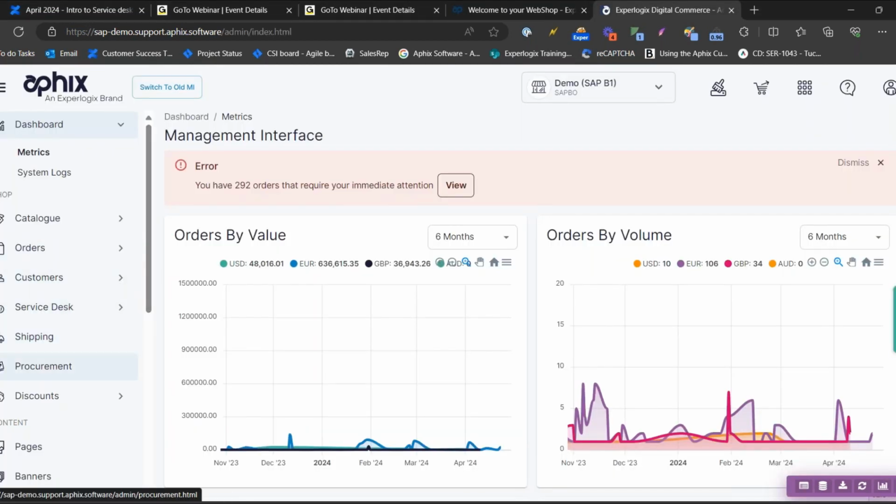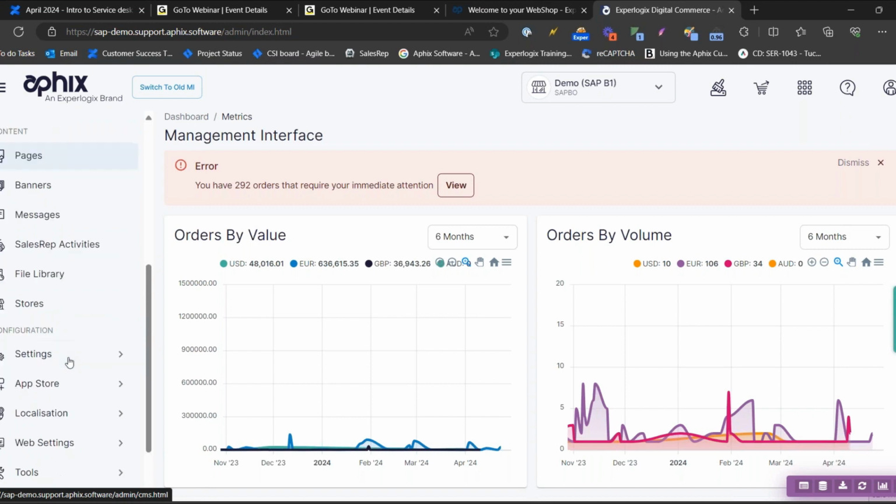So I suppose I already have this app installed. That's why we can see this service desk button here on the left-hand side. Just presume for the moment it's not. So I'm going to jump on down here to our App Store.